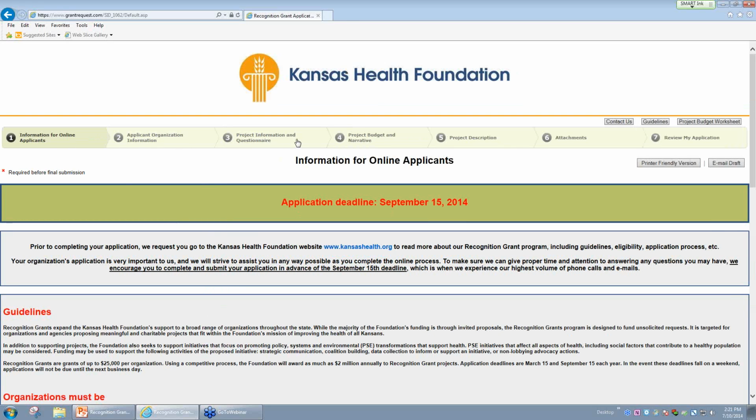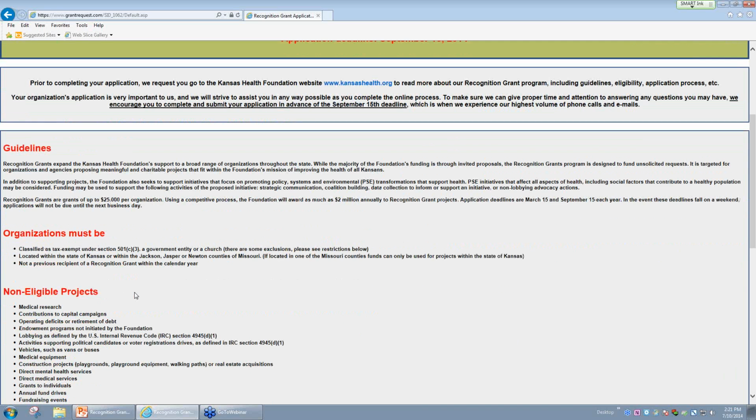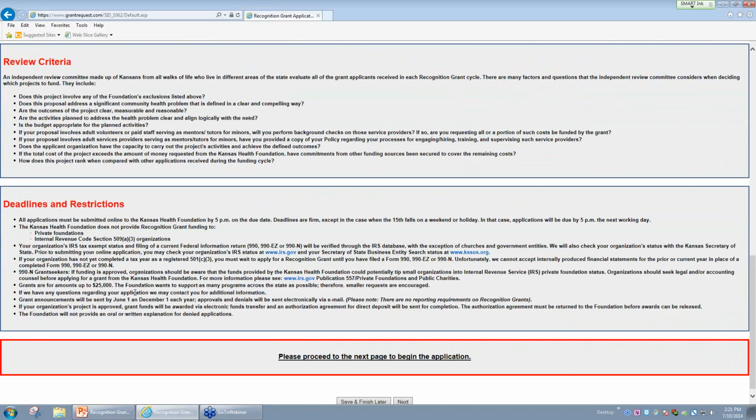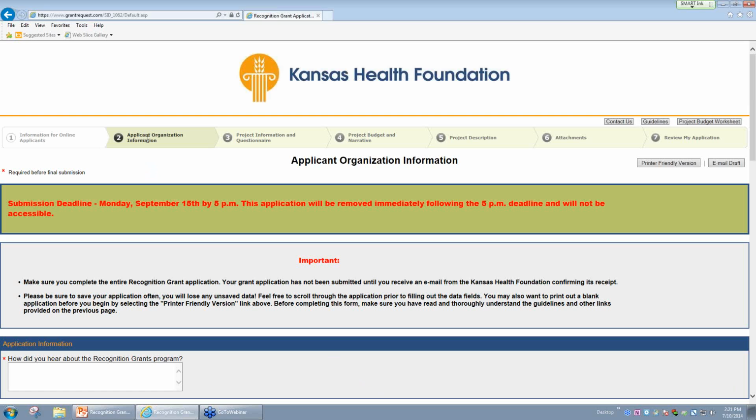At the very top of the page, you'll see that there are 7 different pages of the online application. The first page details information about the program. This information is identical to the information on our website. We've put it in front of you again because it's important that you've read and understand all of these details. Once I click the next button, it's going to take me to the applicant organization information page.